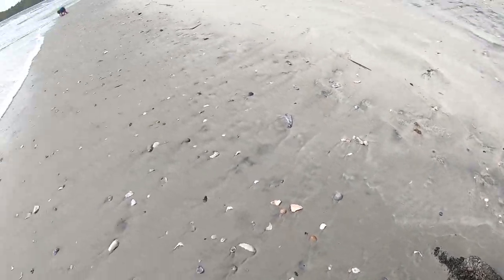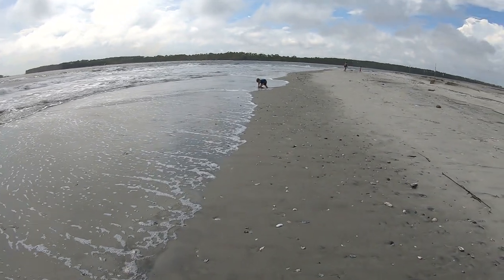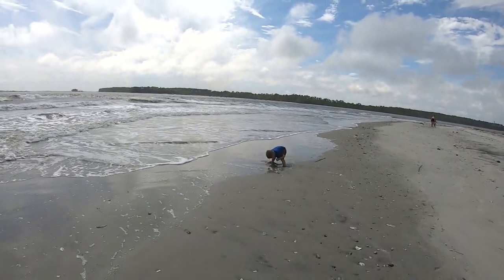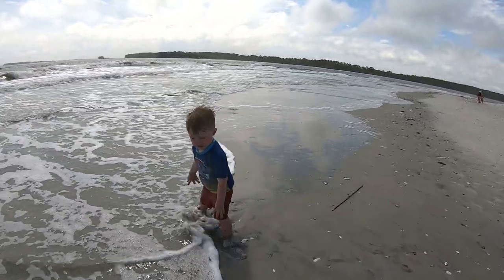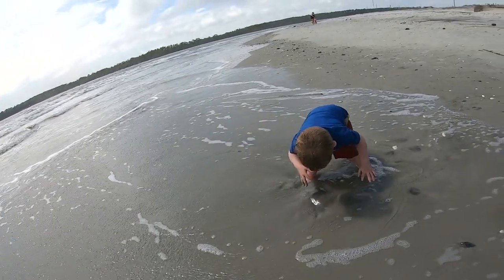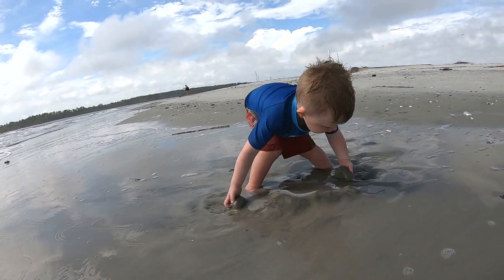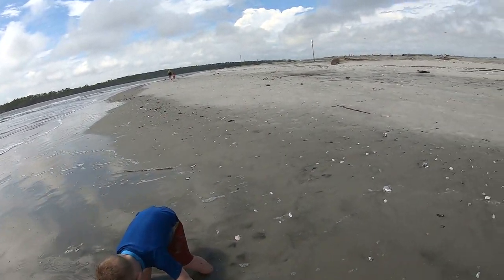Back by that pretty piece of driftwood I showed you guys earlier. Looks like Mr. Odie is burying something in the sand. Oh, you burying your feet? You are? Are you having a good time, Odie? Do you like playing at the beach? You tell him to give you a thumbs up. Yes. All you want to say is yes.